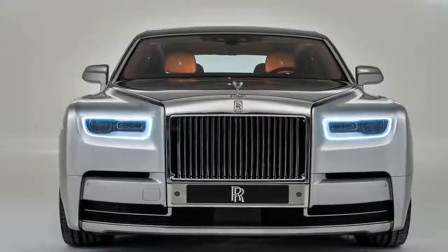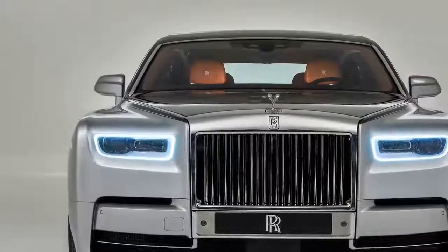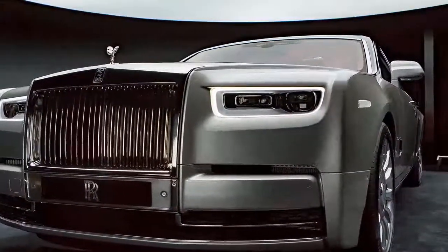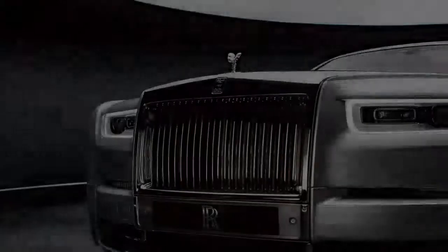The new Phantom also takes customization and exclusivity to a different level with its concept of the bespoke gallery. View the Phantom not just as an automobile, but also as a work of art which, with its ludicrously high price tag, might just start making sense, but only if you are a billionaire.